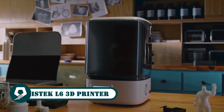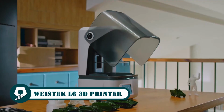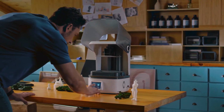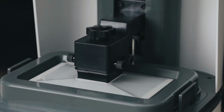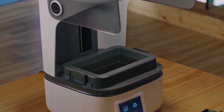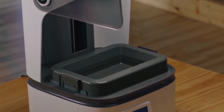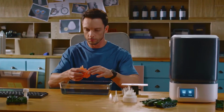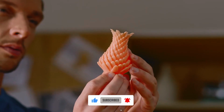The WEISTEK L6 3D printer is a fast, user-friendly, and affordable 3D printer for home use. Featuring a sleek design and an integrated resin tank, this cutting-edge 2K LCD 3D printer delivers a streamlined and effective printing experience. The 6.08-inch monochrome LCD ensures outstanding prints with high precision and accuracy.